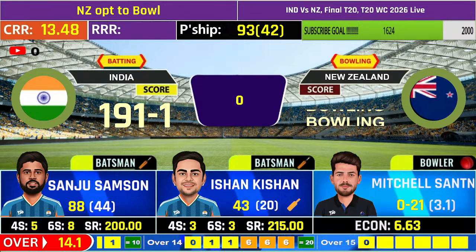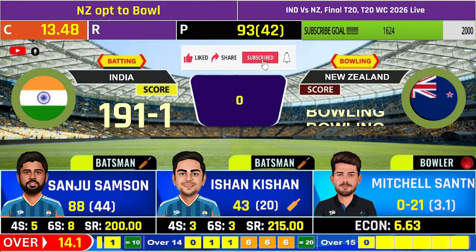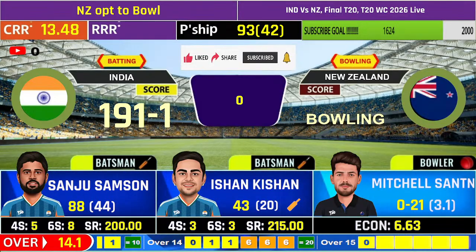Shell shocked at the moment. They've got 6 overs to somehow pull this back. Already, India have the highest team score in a T20 World Cup final. Samson has the highest individual score in a T20 World Cup final. Records being broken. We're just 14 overs in.